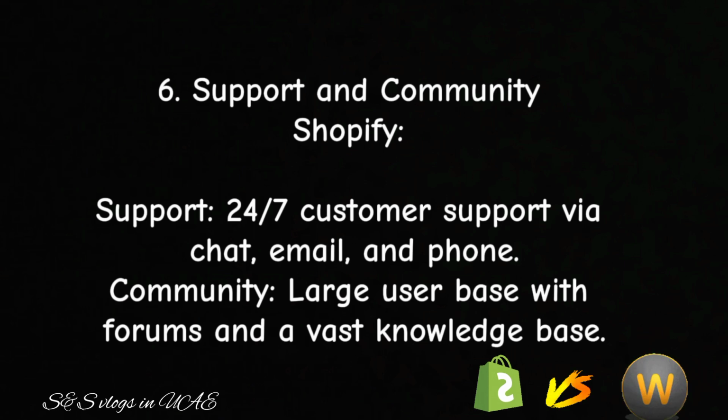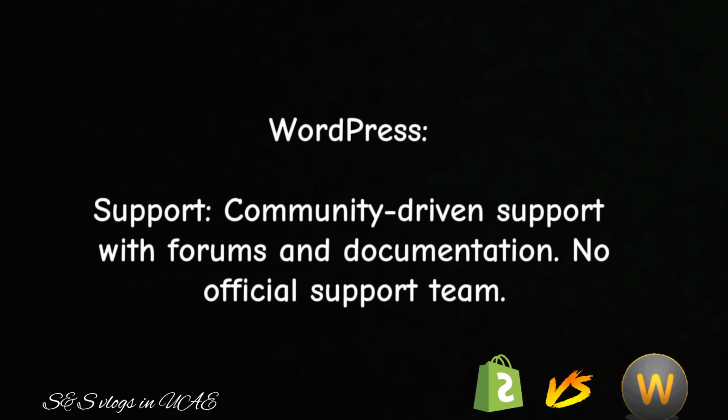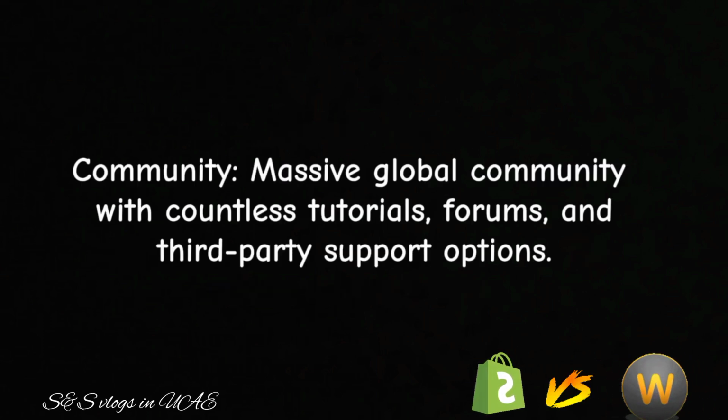Six, support and community. Shopify support: 24/7 customer support via chat, email, and phone. Community: large user base with forums and a vast knowledge base. WordPress support: community-driven support, with forums and documentation. No official support team. Community: massive global community, with countless tutorials, forums, and third-party support options.